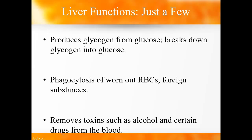All right, when we talk about functions of the liver, it'd be difficult to name everything that it does. So we'll just talk about a few of them. It will produce glycogen from glucose. Now, this is the stored form of glucose. And it will break down that glycogen back into glucose when needed. Another role that it has, it will take part in the phagocytosis of old and worn out red blood cells or any other foreign material. It's there to remove toxins from the blood, like drugs, like alcohol, for example.